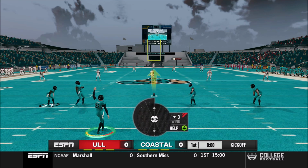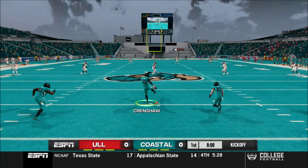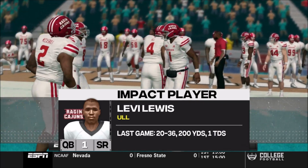We'll see how these two teams play in this game as they prepare for the opening kickoff. He kicks it off, and he got all of that one. This one's going to be down in the end zone for a touchback.